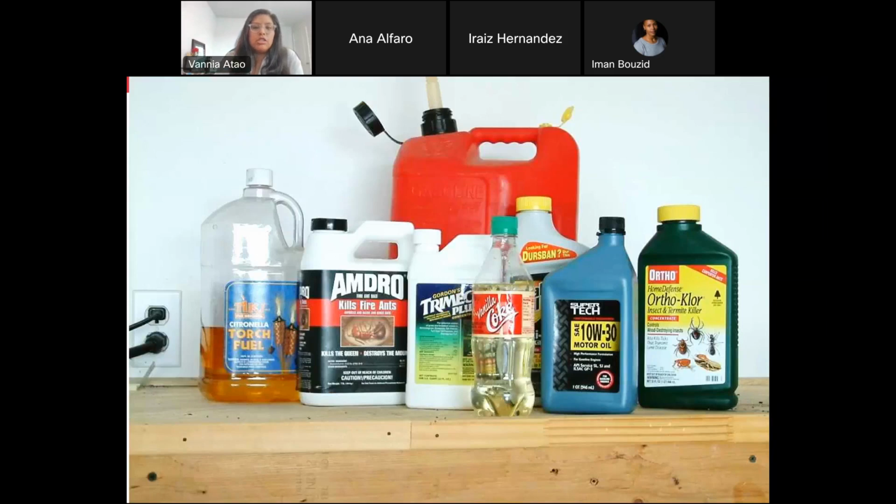And in our garage as well, we have all these nice products that kill bugs, gasoline for your car, motor oil for your car, and stuff like that. Those are highly, highly poisonous to humans, and it's best to just keep them up and away and stored in a safe place, just to make sure no kids have access to them.